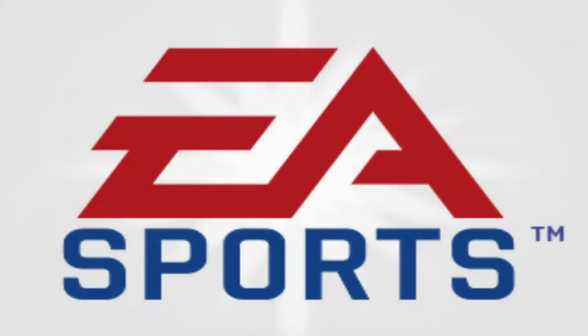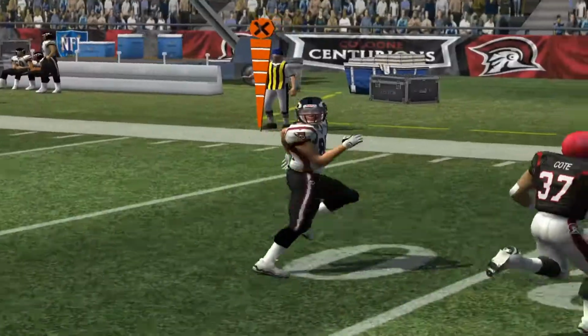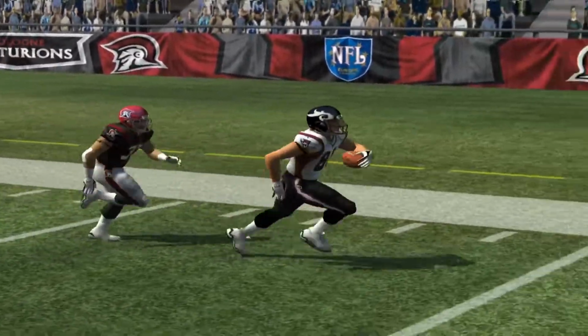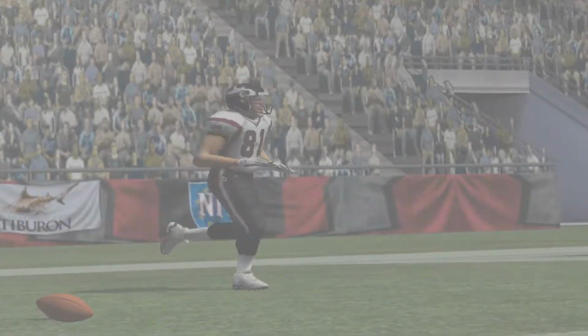When you get this kind of execution, you got a great chance of making a big play. Watch it here as everyone takes care of their assignment. The pass is thrown where the receiver can make the best play on the ball.